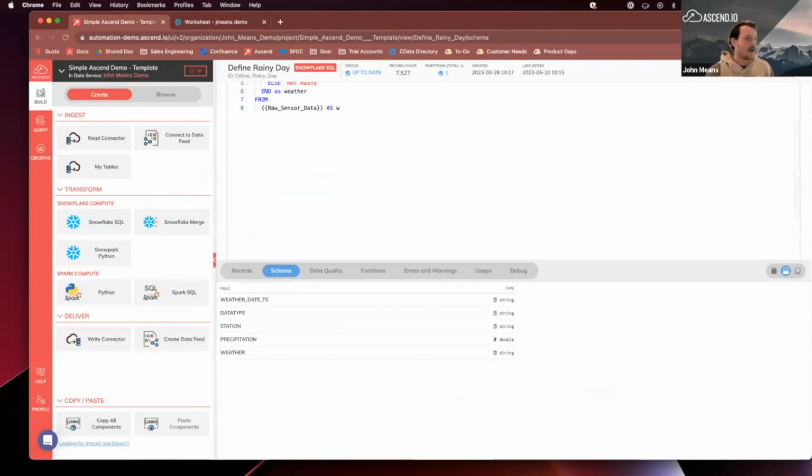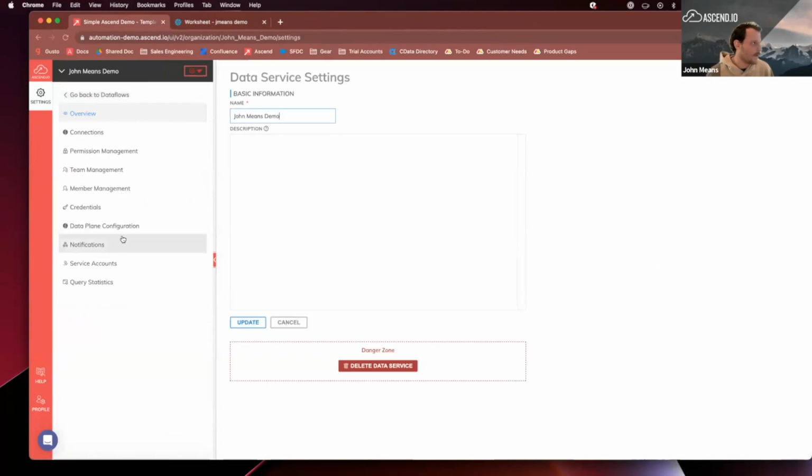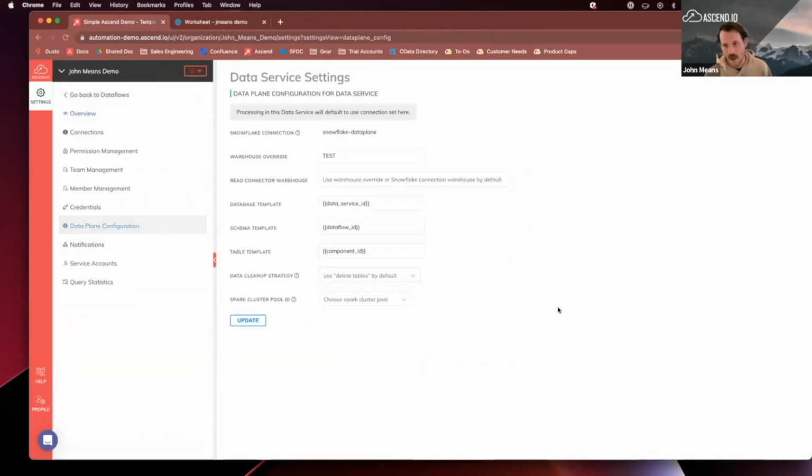Now, if I go back to our data service setting, we know that there's sometimes cases where maybe you don't want to just hard delete things because you want to keep an audit trail in your data warehouse of how this data lived at a certain point in time. For auditing purposes, time series analysis, whatever it may be, some people are uncomfortable with just letting things be deleted. So on the data service setting, you can actually define the data cleanup strategy.